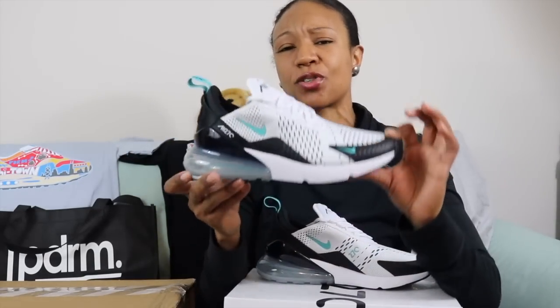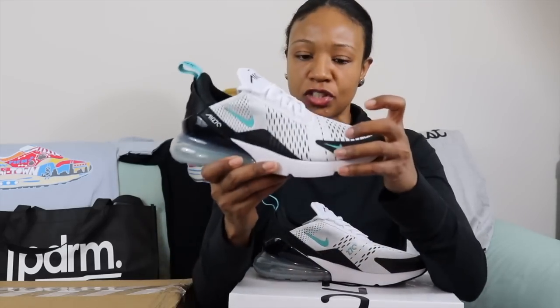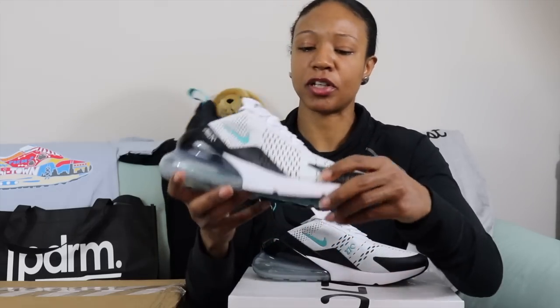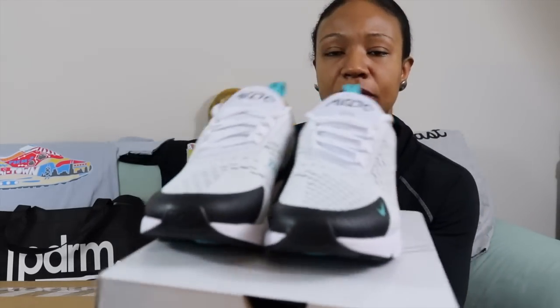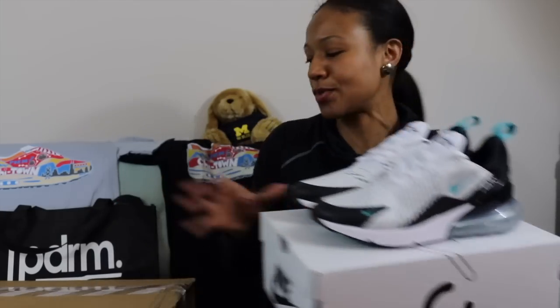Some folks might be confused, but there's a Flyknit Racer version of these, and I don't think some people know the difference. You have your regular Air Max 70, and then you have the Flyknit Racer version. It looks similar, but it's a different design. Those are pretty dope too, so I might pick them up, but I definitely wanted to grab these first. Not to delay, I want to get into the box over to my right.